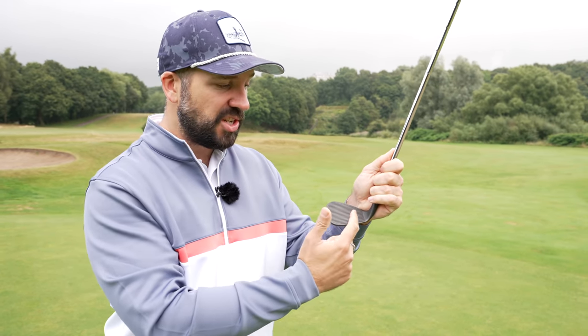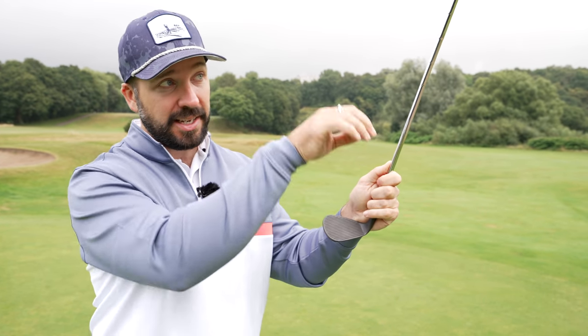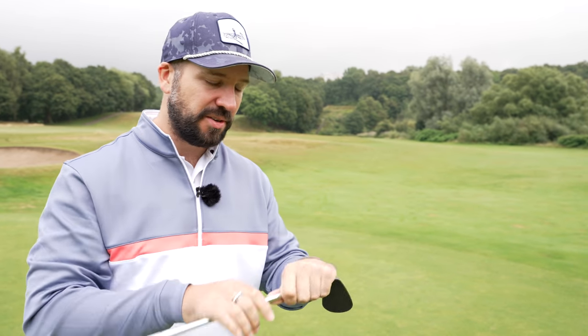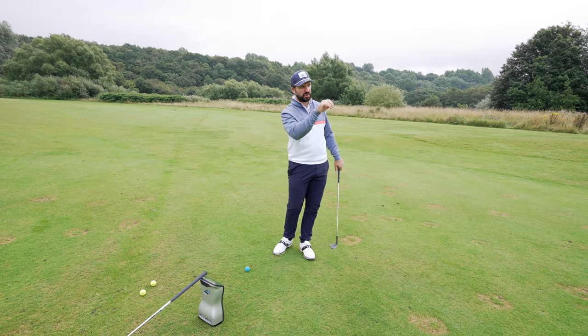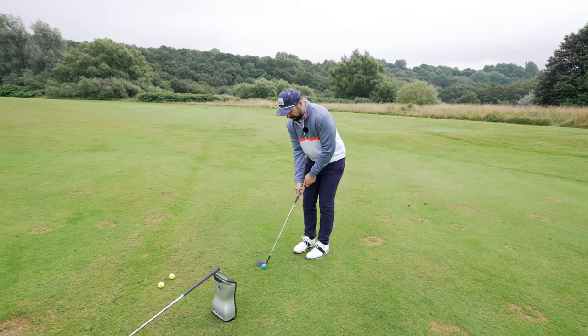I want to make sure the CG is a little bit more pushed over this way so I can get some more penetration. That's what we're going to find out if they've actually done a good job of today. Early testing will suggest they have. So let's start with some chips uphill, bit of pitch, grab, and a tiny little bit of roll out from right to left.